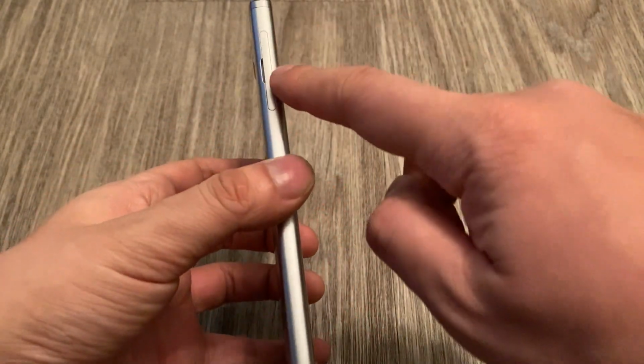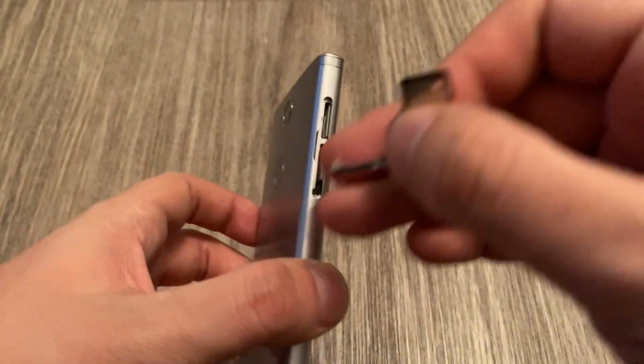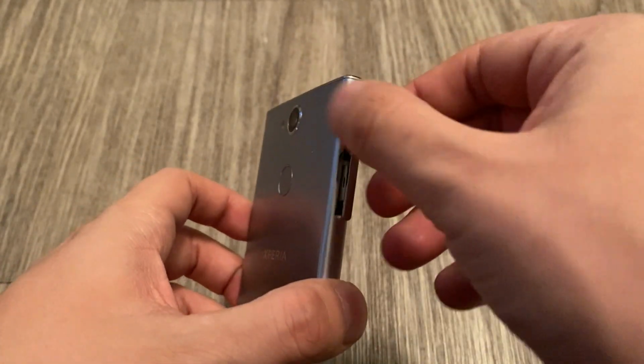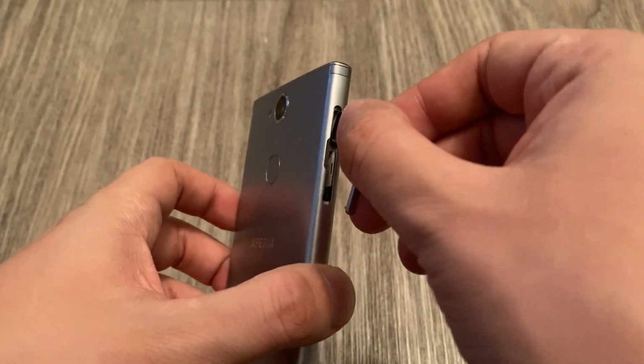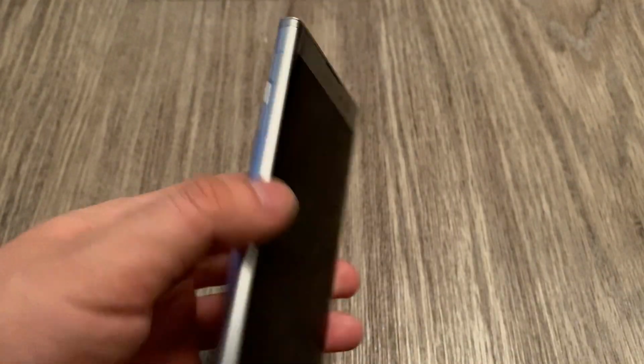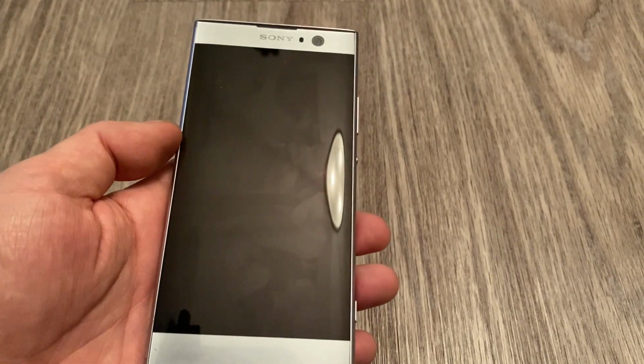It does have a micro SD card slot right here, along with the SIM card, although I think it's very difficult to get the SD card tray, so I don't know what Sony was thinking here. They should have put it all in one tray. I don't know why there's another one stuck in here. But anyways, they have micro SD if you can get that tray out. Comes with 32 gigs of storage and 3 gigs of RAM.